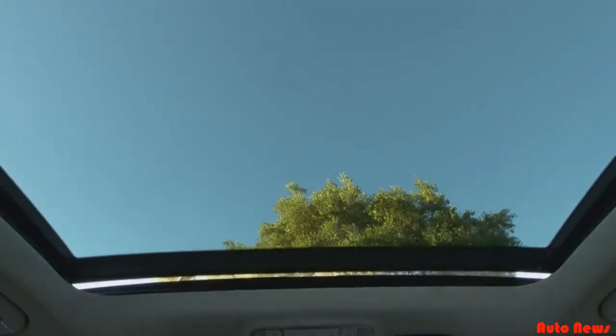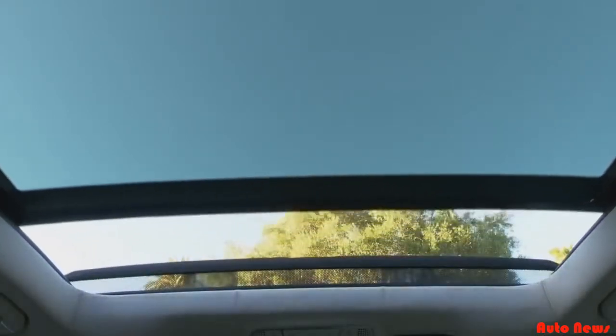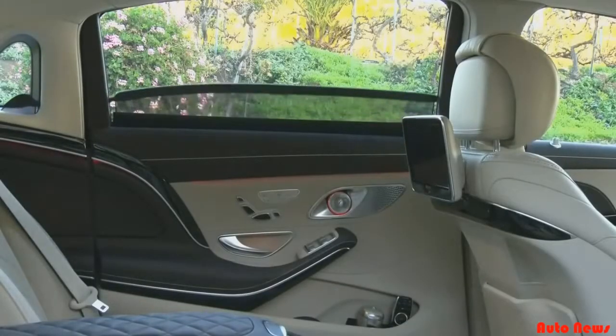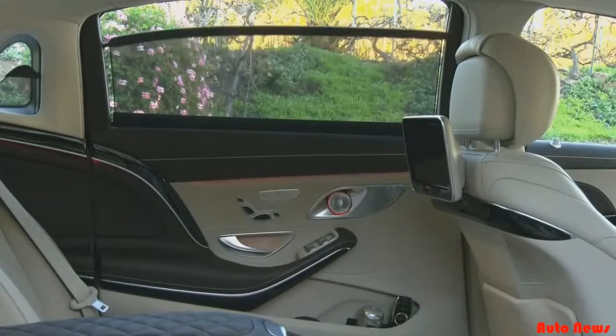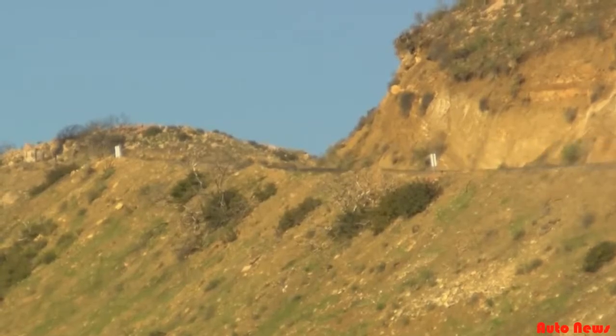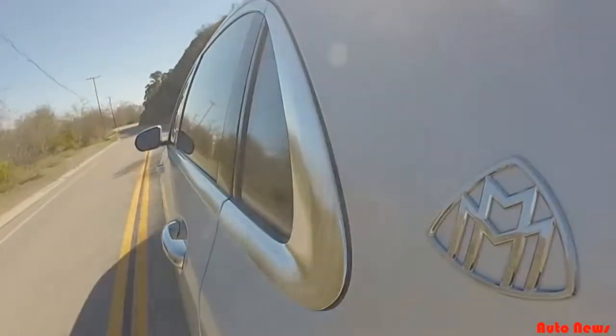The rear air nozzles are done in a wood finish. Put simply, the car is sumptuous without being garish. When one door closes, another opens, and welcome to the all-new 2016 Mercedes-Maybach S600.